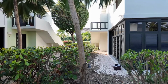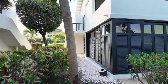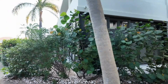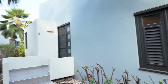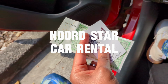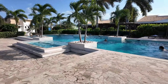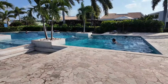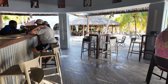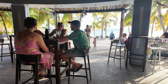The garden areas of the resort are very lush and tropical, and the pathways lead you to various walk paths that lead you around the resort. This resort does have communities of local residents and expats as well. We did rent a car from North Star Car Rental, highly recommended, because Blue Bay is about a 15-minute drive from the airport. They do offer transportation, but we just wanted to do more on the island and decided to rent a car.